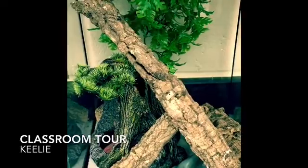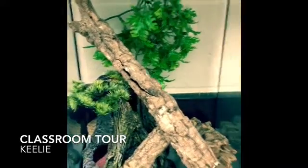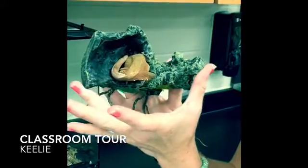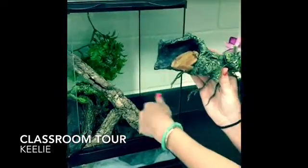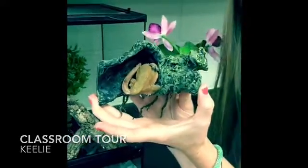So this is our class pet, Keely. Do you see her anywhere? That's probably because she's hiding in here. She's a little camera shy. I tried to pull her out. She's not budging. Most days she'll be here, but sometimes she comes out and jumps around on the logs. She is a crested gecko, and she's about 3 years old, so you'll get to know her very well.